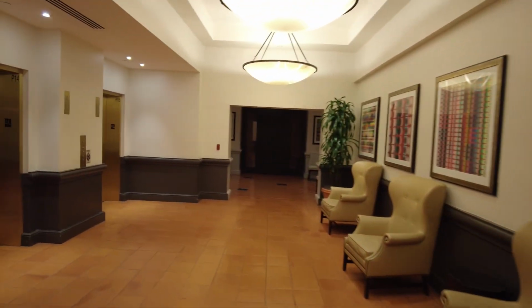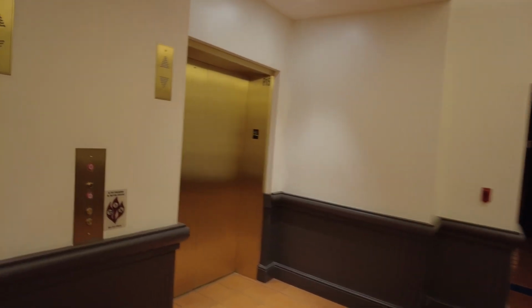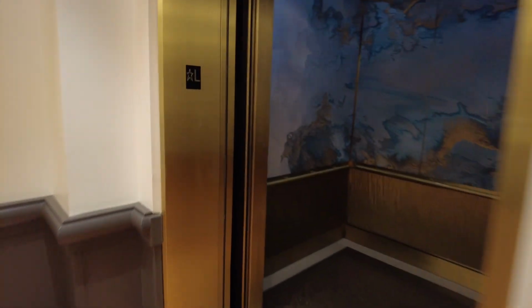Actually gonna go this back way. I'm gonna go down to level 1. 50th anniversary celebration. So that was the lobby on 3. I don't need to be on 3. I need to be on 1, because that's where the pool is located. First floor.